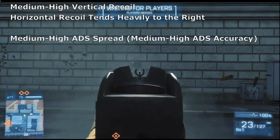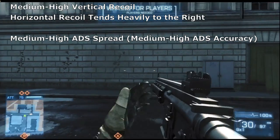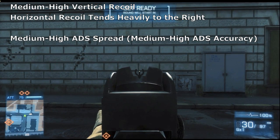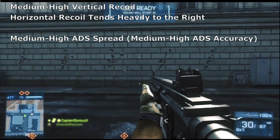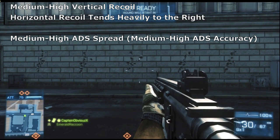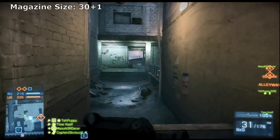This makes the M416 have very predictable recoil, making burst fire a very viable option on this weapon, and as a matter of fact, it is very easy to do, so I recommend burst firing at medium to long range with this rifle because of the predictable recoil. The M416 has good spread values, making it pretty viable at medium to longer range if you can control that spread. The magazine size is 30 rounds plus 1 in the chamber.